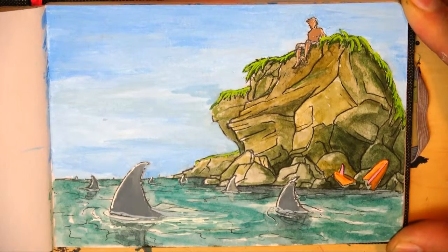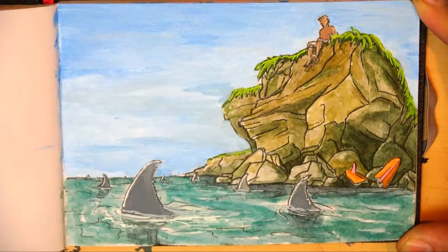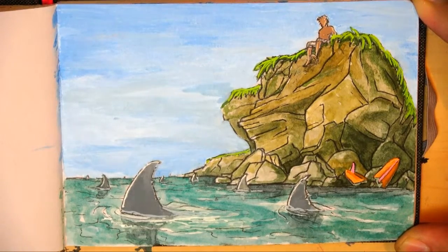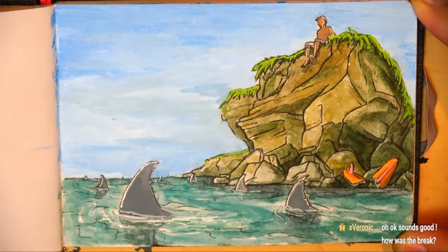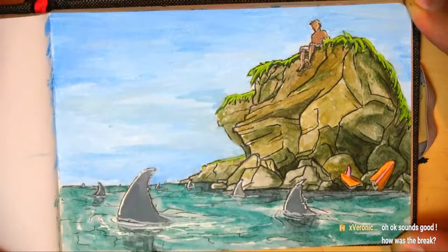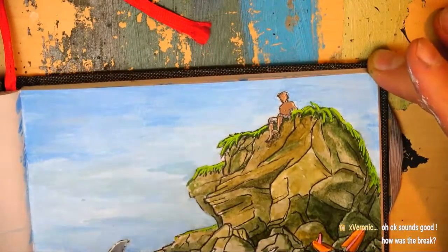Today it was Stephanie's. Stephanie took the mic today. She wanted a guy on an island that was stranded because he crashed with a surfboard, and there's sharks surrounding the island and he can't escape now. So he's all sketched out, sitting up there like, oh my god, I can't escape the island because there's so many sharks. And that's pretty much the story. Right? Did I miss anything?